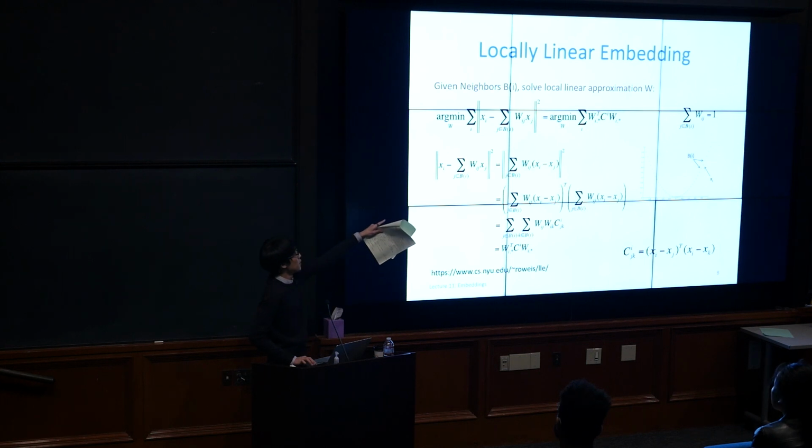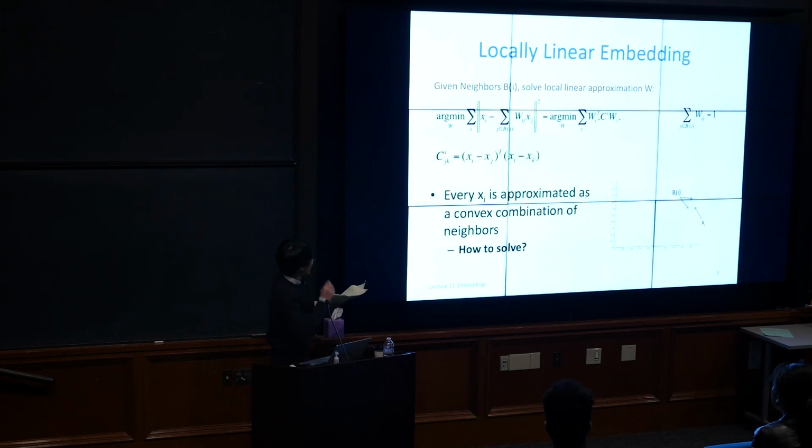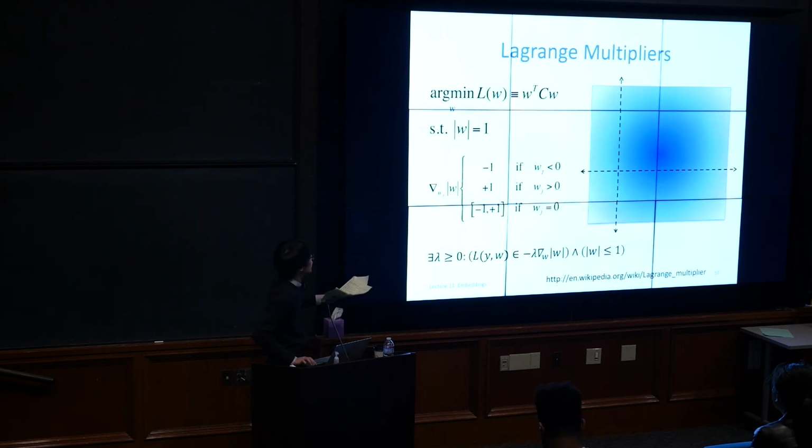That seems familiar, right? w transpose c w. Everything comes back in on itself. So again, the whole point here, and this is going off the original paper, so that's why I'm glossing over this, is we end up at this new optimization objective, and we need to find out how we're going to solve for w. It turns out, because of this new formulation, we can solve for w using Lagrange multipliers.